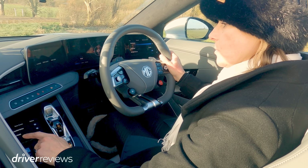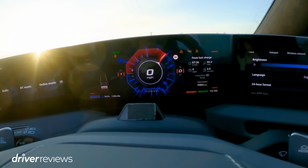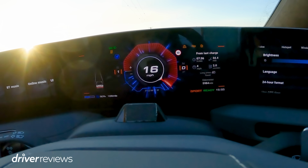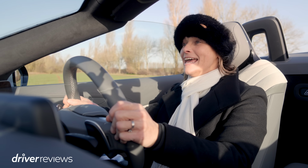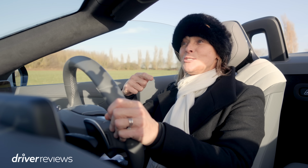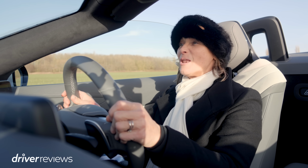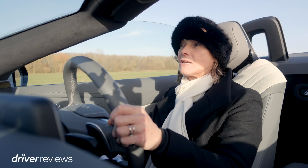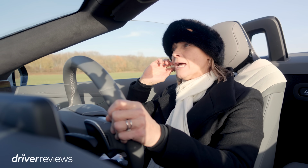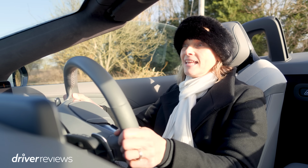So, traction control is off in sport. Here we go. Things are happening on the dash. There was a little turning of a wheel there, and it squeals along. So that is quite brisk, as you'd expect with an electric car. Everything gets sort of dumped on you as soon as you hit the throttle, so it is quick.